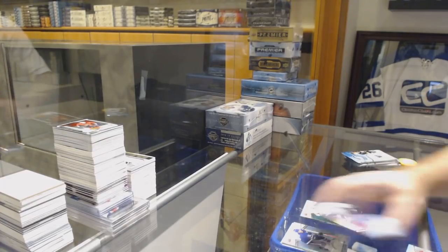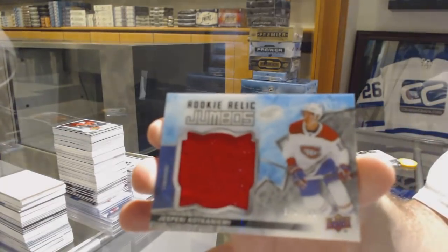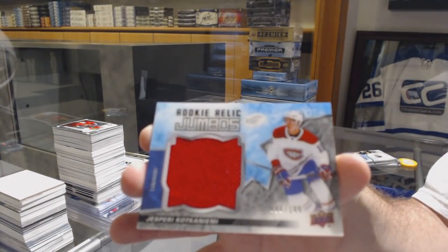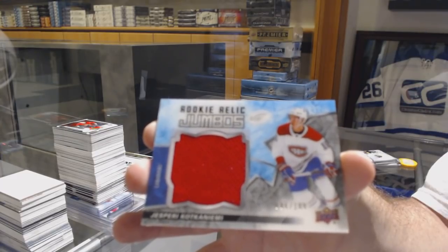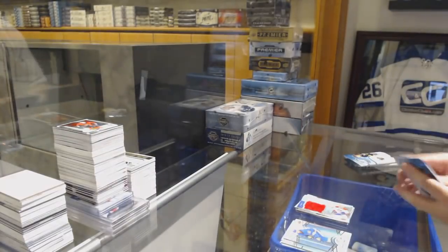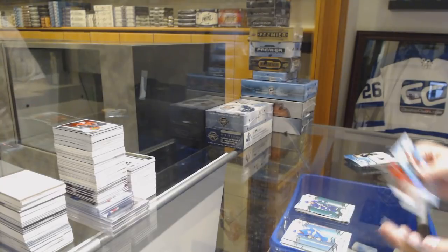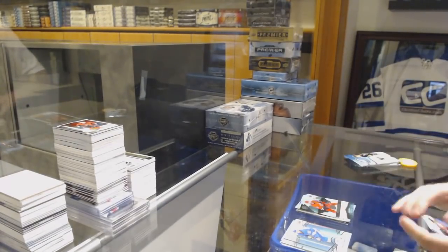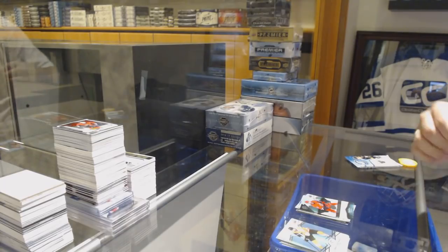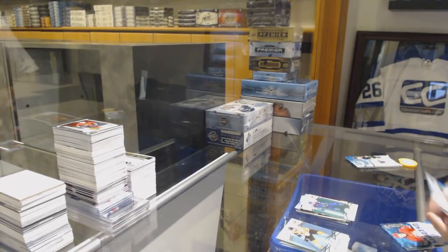Green of Jonathan Huberdeau for the Florida Panthers, and a number to $1.99 Kotkaniemi rookie relic jumbo jersey. Kotkaniemi. Number to $1.99. Green of Stammer and a number to $9.99 for the Carolina Hurricanes of Nicholas Waugh. Green of Bo Horvat. Wow, this is a super pack.